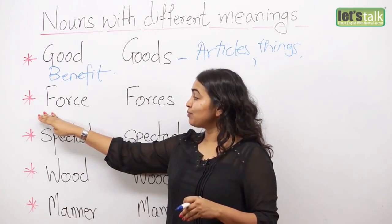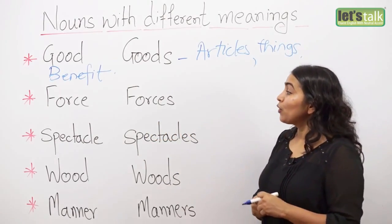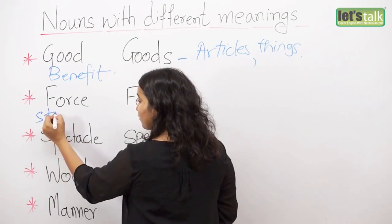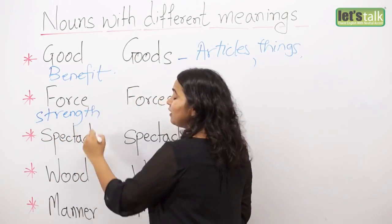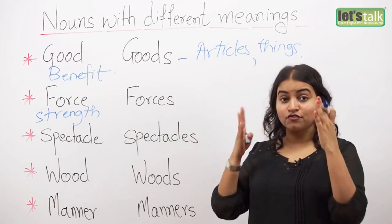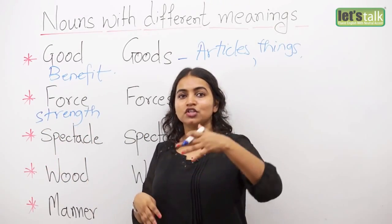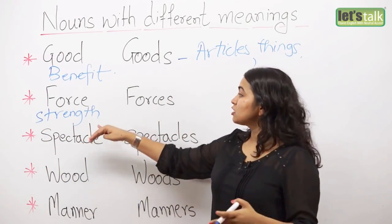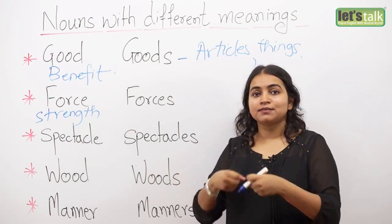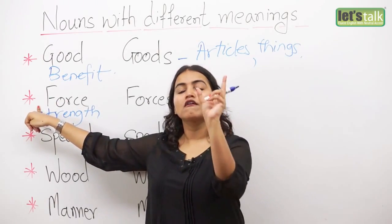Now we have the word force and the word forces in the plural form. When I use the force in the singular, I'm talking about strength. Now it could be physical strength, or it could be mental strength, that is the strength of the mind. Or natural strength when it talks about the strength of the nature. So I could say that the force of the wind was so much that everything flew. So it's strength that we refer to when I use the word force.